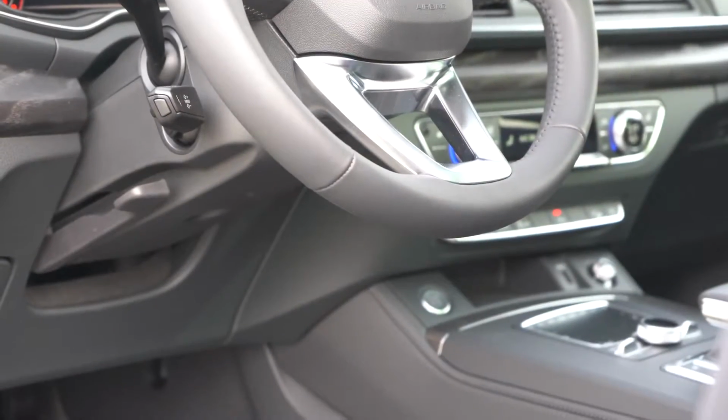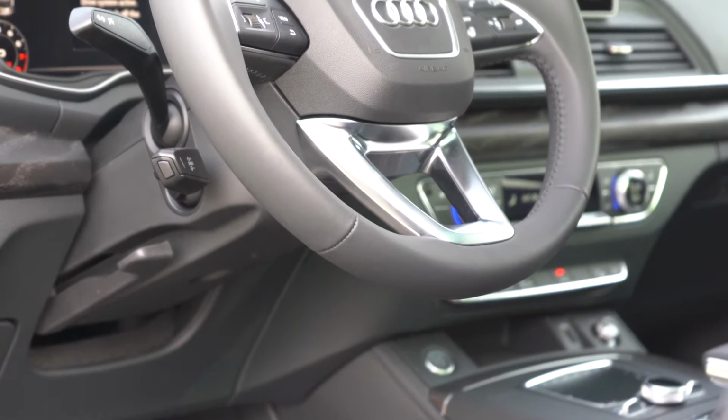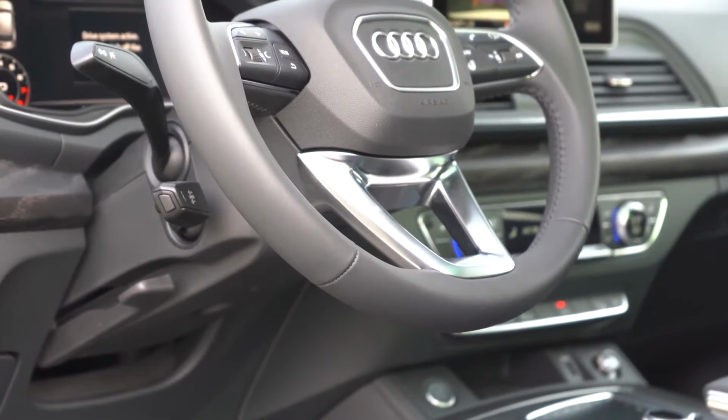Then take a look at the steering wheel. It is tilt and telescoping. It is power adjustable for the Prestige trim level only, and it will come leather wrapped for all trim levels across the board.